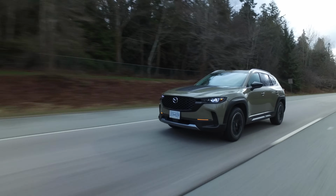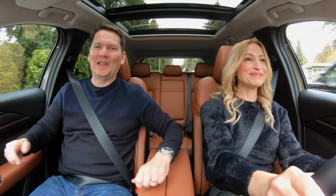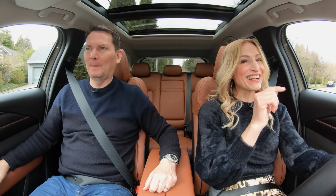Wondering about the color? This is called zircon sand. You know what I call it? Sand. I texted Andrea because I picked up the car. I said, it's the sand one. Yes, and I said, okay, I know what that is.